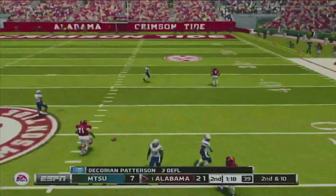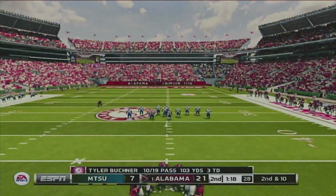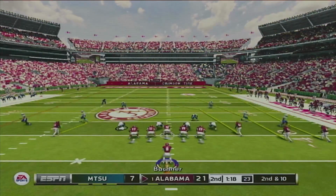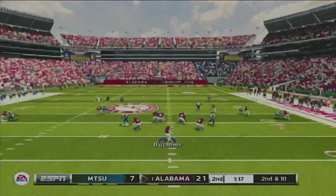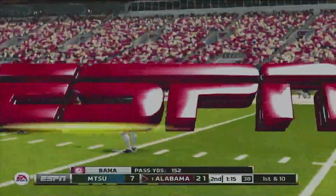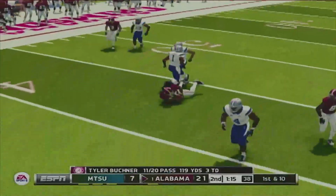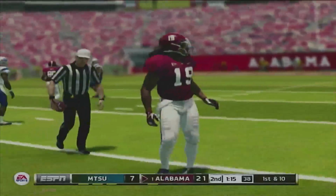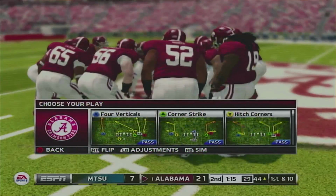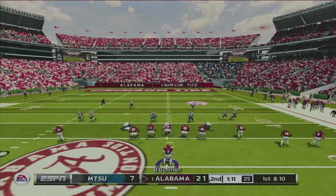Zipped it out, and that was almost picked off. That makes it second and 10. Five guys will be out in the pattern as they're in the shotgun. What great concentration. He left his feet, made the catch, and managed to secure it when he hit the ground. That was just sensational. We've got a first and 10. Ball on the 44-yard line.